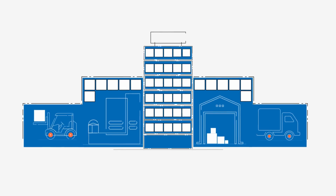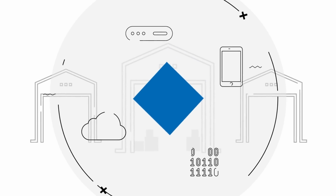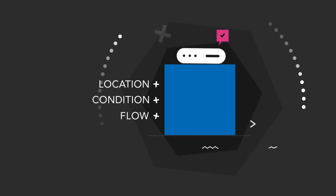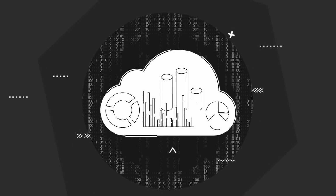We're transforming supply chain visibility and optimization for enterprises by capturing real-time operations data using our patented approach that leverages sensors, mobile, cloud, and machine learning technologies. By attaching our sensors to your assets, we open the door for continuous real-time coverage. Contextualized location, condition, and flow data of the asset is sent from the sensors to our gateways and fed to the cloud for visualization and analytics.